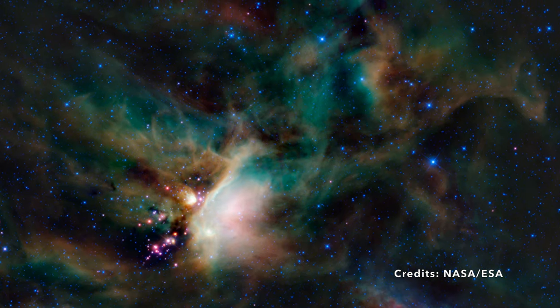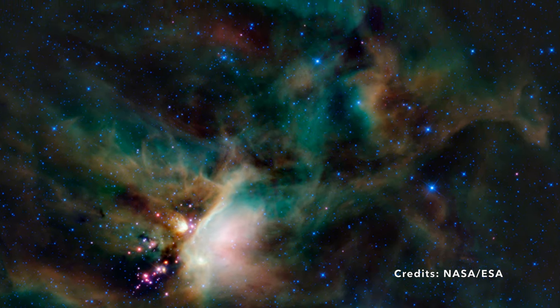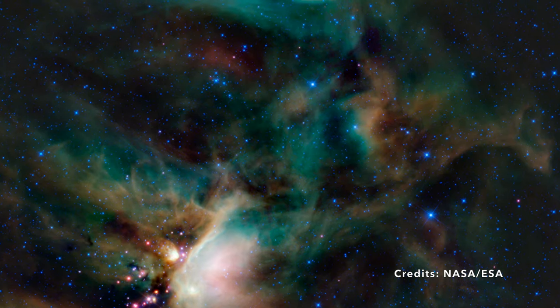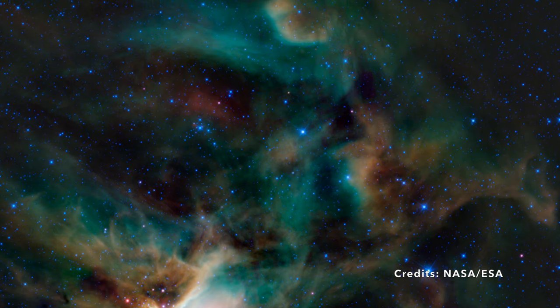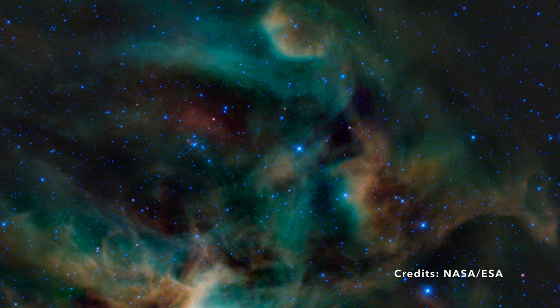It remains a mystery what triggers some clouds to give birth, while others remain dormant. Does a nearby supernova ignition or compression waves propagating through the nebula kickstart gravitational collapse?